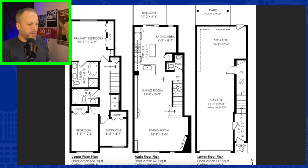So let's say you go upstairs. Now, this is the difference. I'll point it out. Powder on the main. The difference here is you have a toilet and a sink on the main floor. So you notice the last unit didn't. If you have guests over, they have to go up into your living space, into the hallway upstairs to use the other bathroom. This one has a nicely tucked away powder room around the corner. And thankfully, the door is not facing the kitchen. It's tucked around the corner, so it does give a level of privacy.